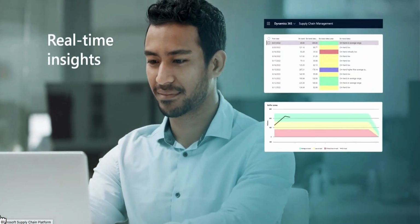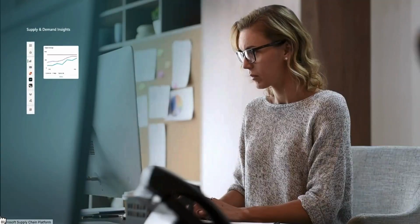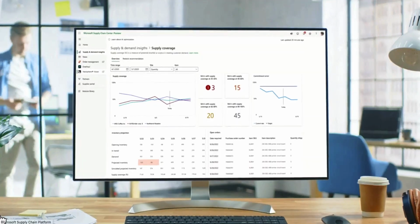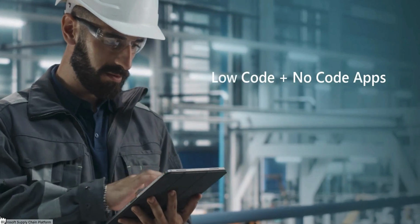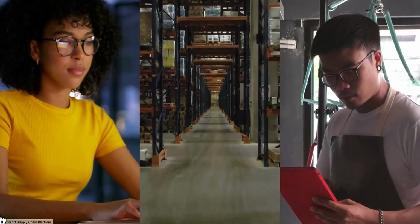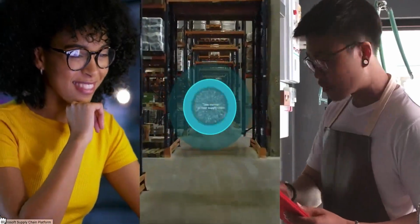Real-time stock and order visibility allow you to adjust to market demand while delivering exceptional customer experiences. Microsoft's AI tools bridge the data gap with actionable insights so you can predict and proactively mitigate disruptions. User-friendly tools like low-code and no-code apps customize your processes to adapt to changing business needs. And our world-leading security solutions ensure your data and your customer and supplier data is more secure.